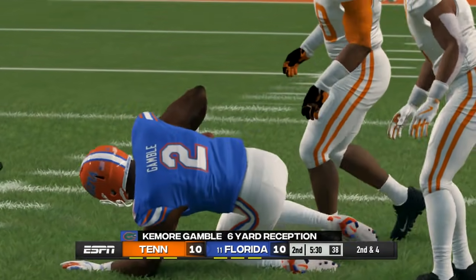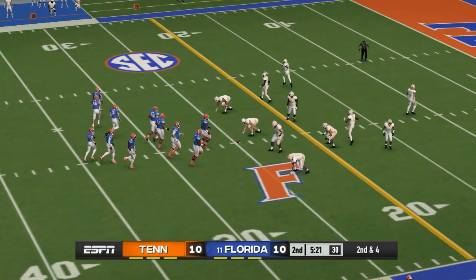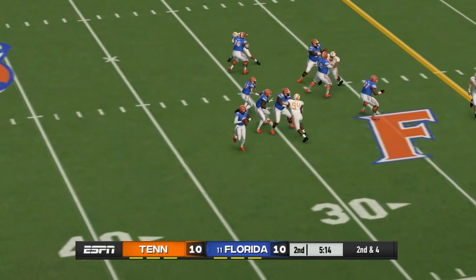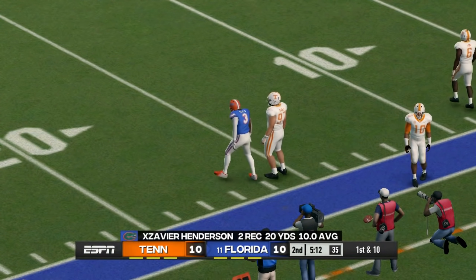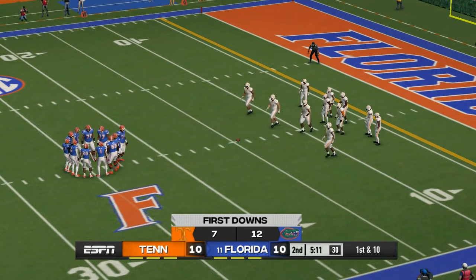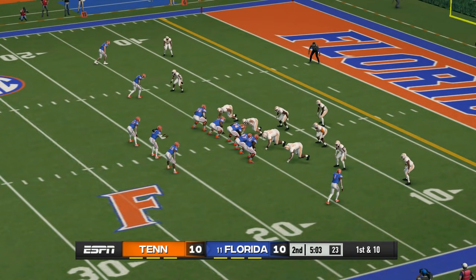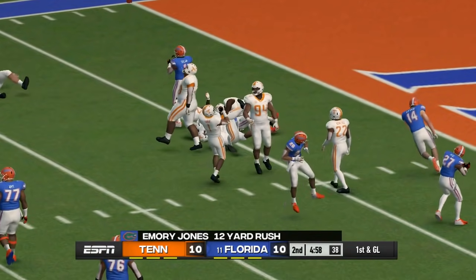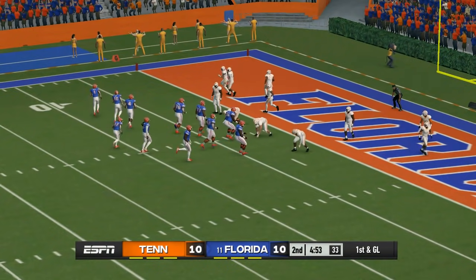Finds his man and they take him down immediately. He's going to try and scramble. Stays in bounds and made a nice catch. This is the eighth play of this drive. Big play there, and now they're looking at first and goal. First down. They've got four cracks at him inside the five. It's first and goal.